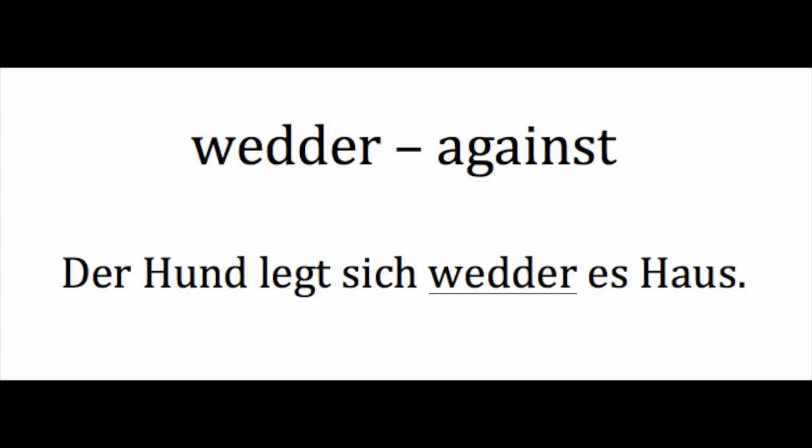Wetter. Der Hund legt sich wetter es Haus. The dog is lying against the house. So es Haus would be accusative because of wetter. So there you go. Your list of accusative prepositions.